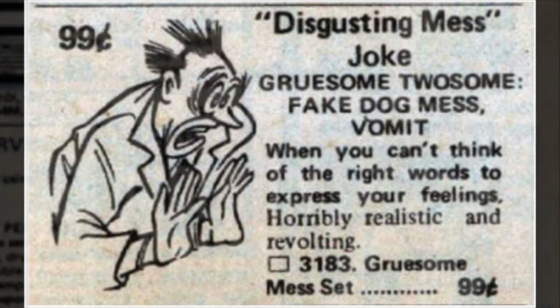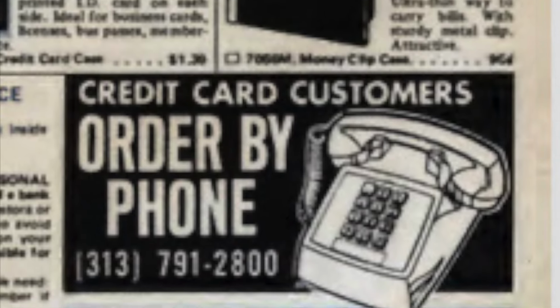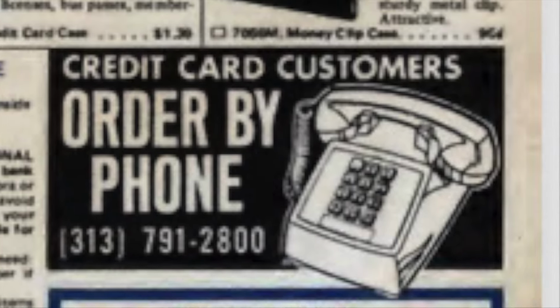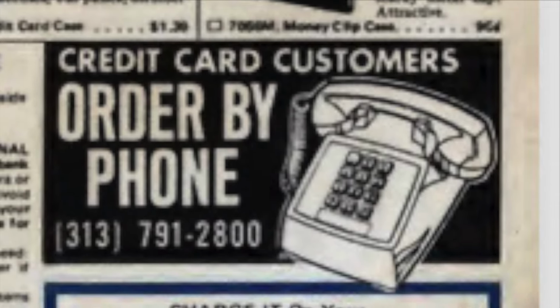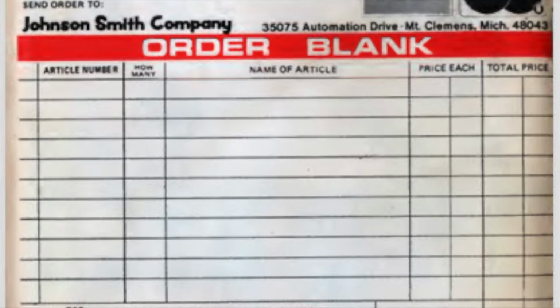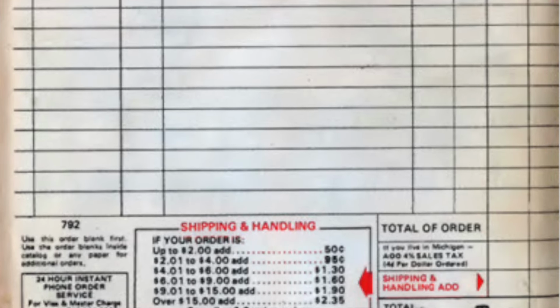99 cents. So there were just two or three ways to put your order in. For credit card customers, you had to make a phone call back in the 70s. And you'd give them your credit card information to get your order going. Or you could go the old school way if you had no credit card as a 10-year-old. You'd fill out the order form with your name, address, information about what you wanted, how many you wanted. That was the way I did it.